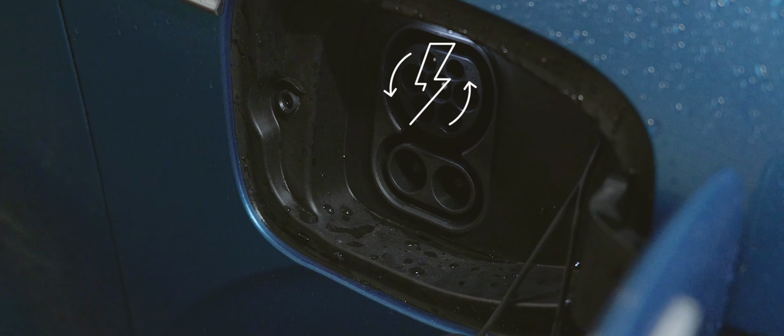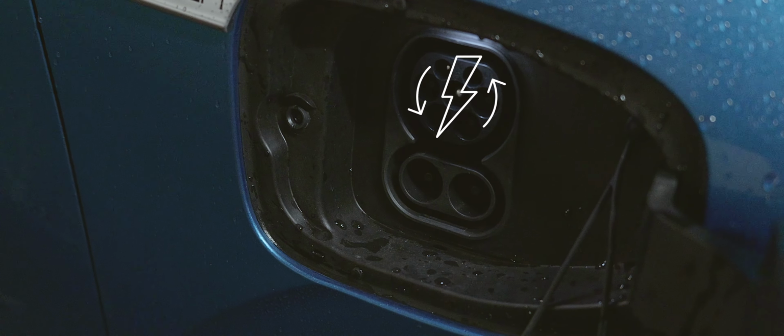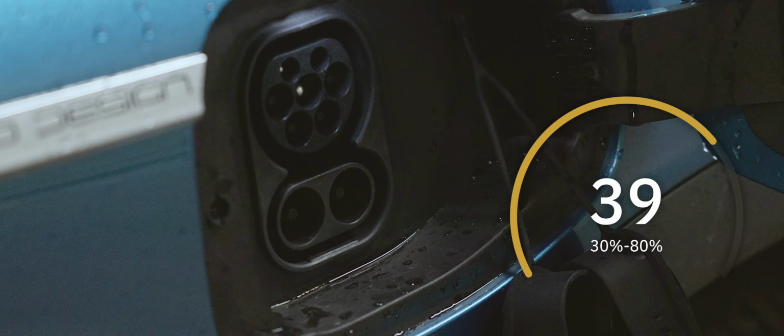Now, as we've been experiencing, that paper figure is not completely accurate, and in real life you could expect to have around 50 miles less. So I'll say we could easily get 200 miles out of this car, which again is pretty good. To charge it using an 11 kilowatt wall box, it will take you around 8 hours. And it also supports fast charging up to 88 kilowatts. So it could do a 30 to 80% in around 39 minutes or so.